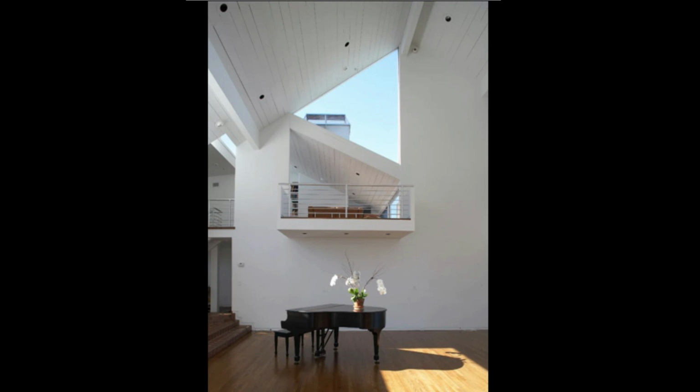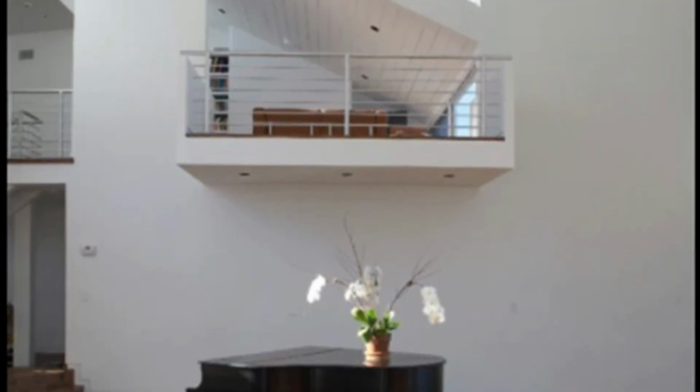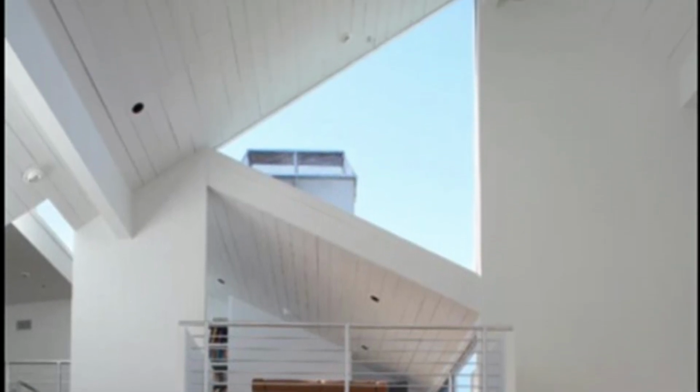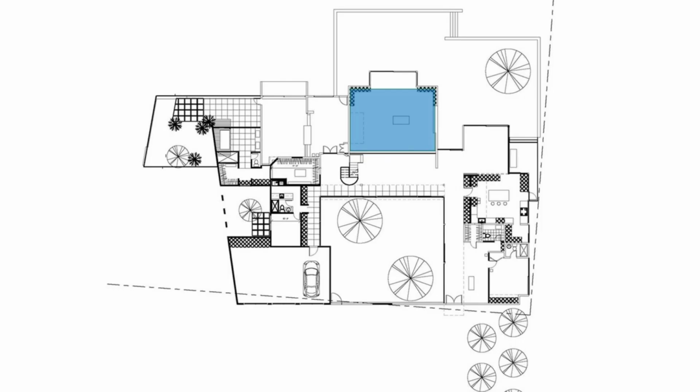Perhaps the most dramatic side is this wall with this mezzanine-like balcony with a small living room on the second floor, on which the triangular openings that are in line with the ceiling stand out. We will talk later about this side with a view towards the lake.